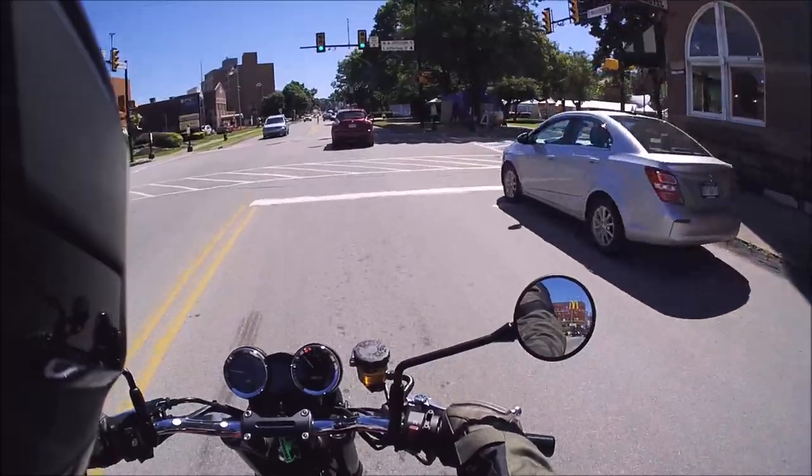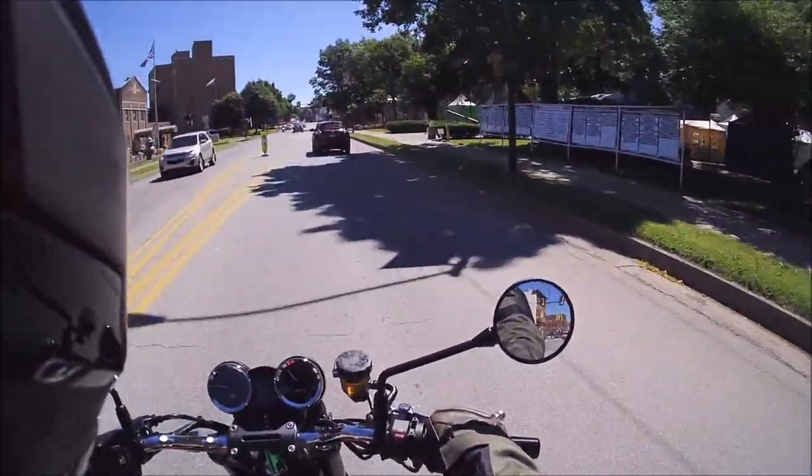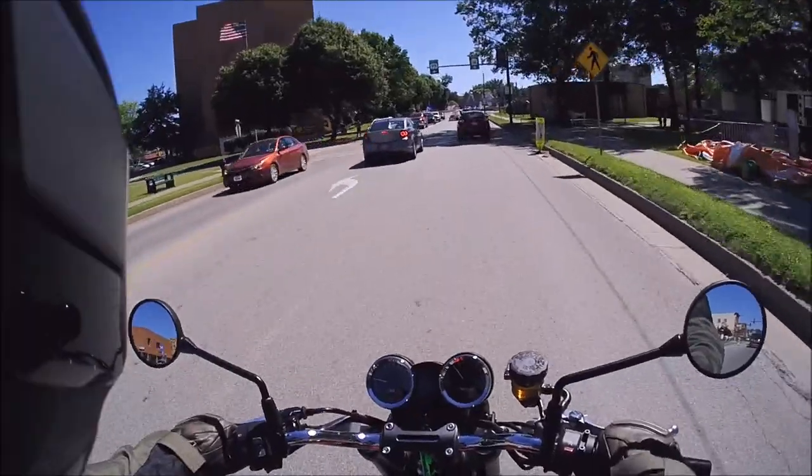And here is the Groundhog Festival. Looks like it hasn't really woken up yet. Lots of vendors. They have the cool stadium there that they put up. Sorry, guy. I didn't see you.